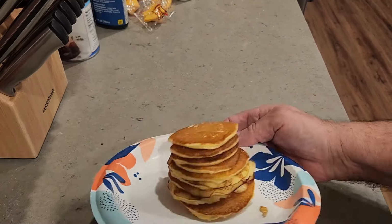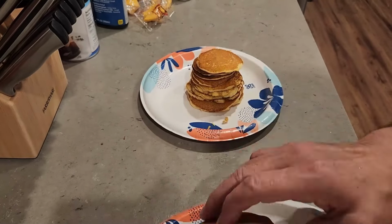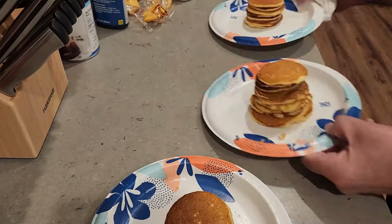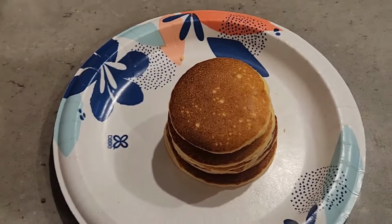And this is the first batch of pancakes that I made. Again, they were really good. It didn't matter what they looked like. And then the second batch of pancakes that I made, or third, all combined together, and that's the final product on the third one. So, and there you have it, the final product on the pancake making.